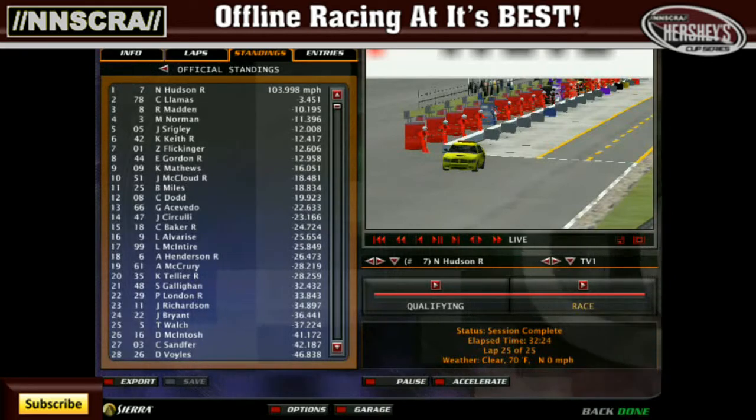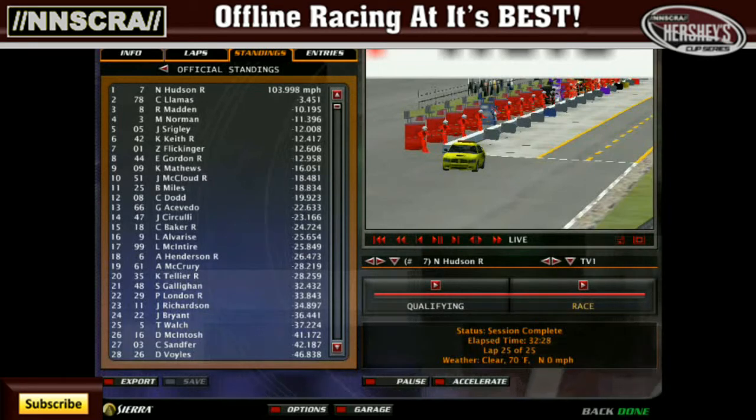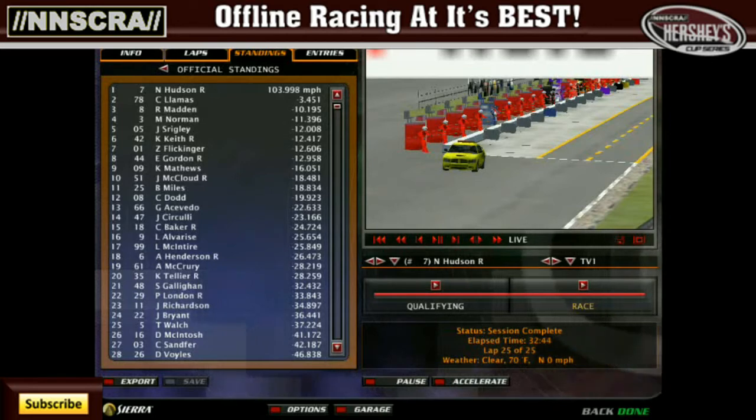So that's going to do it here. Kyle Matthews could be in good position heading into next week at Zen Joltis. Also, maybe Chris Dodd, Grayson Acavito, Benjamin Miles, those guys could be in good shape as well. But it's going to be interesting to see who is inside the top 8 in points right now and who would currently be sitting in the danger zone 9th through 12th, heading into definitely a wild card race next week at Zen Joltis and our second elimination race of this chase for the championship. But congratulations to Nathan Hudson on his first career Hersheys Cup Series win here today at Lime Rock.